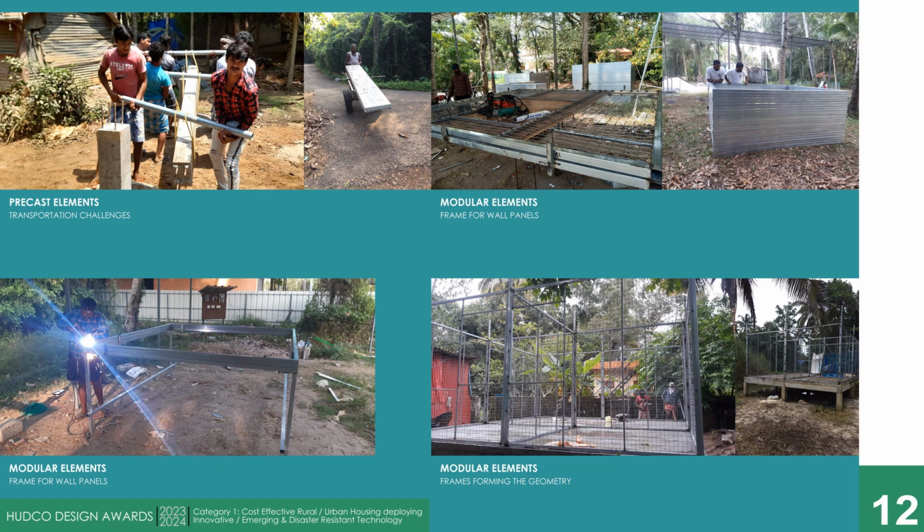But on a transferable scale, if an agency like a governmental agency, a town agency, or a non-governmental agency can make a proper factory and make these panels or elements, the cost can come down and the quality can go up.